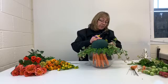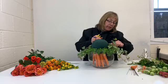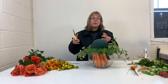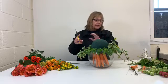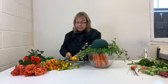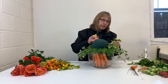Is that because the flowers are in oasis? Yeah. You can water the oasis, but it's not going to have a huge reservoir of water to drink from. It's just going to be drinking from the oasis. So it's going to have a limited life expectancy, not like something that you'd perhaps put into a vase, which would have a much longer life expectancy.